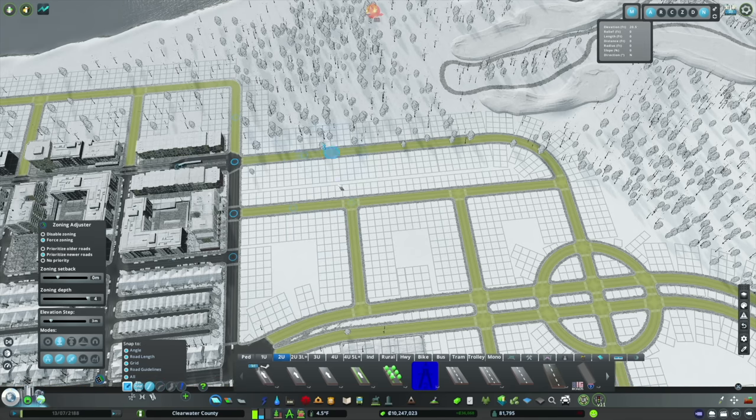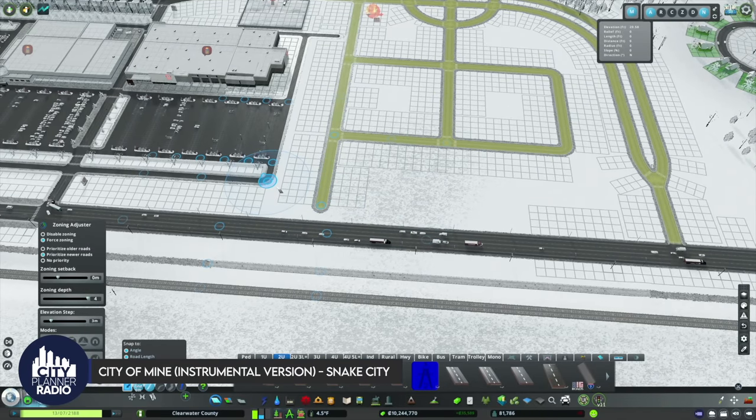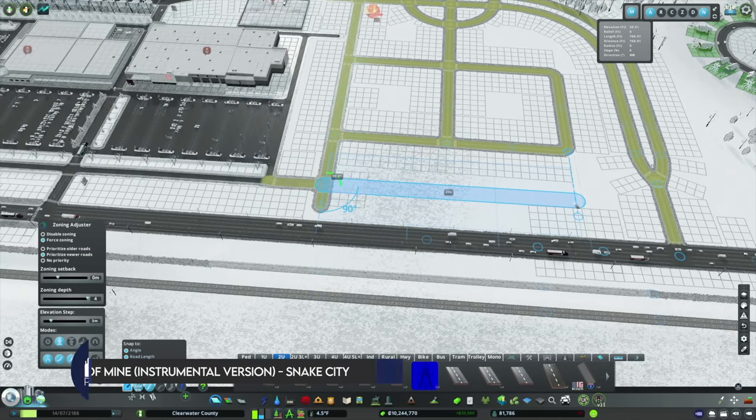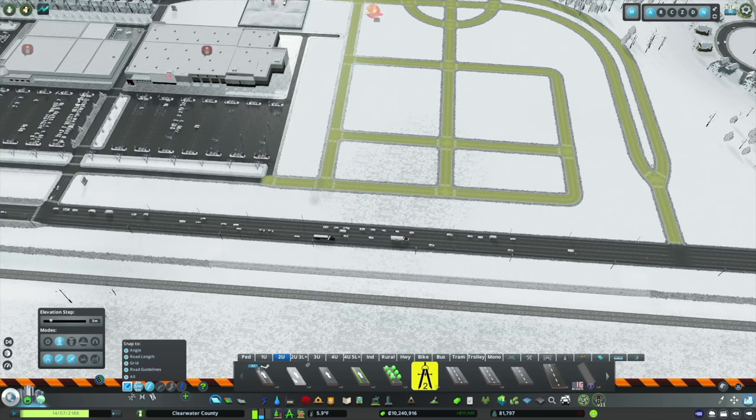So I wanted to make sure that we maintain access to this road because we are gonna turn around our trams within this neighborhood right here, probably right here before we get to this curve. And then we want to have an access road to Target here, and then we'll have another little frontage road right here. Feeling good about that. Feeling really good about that.